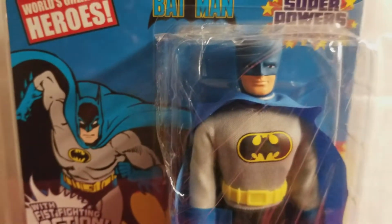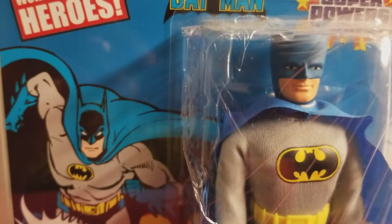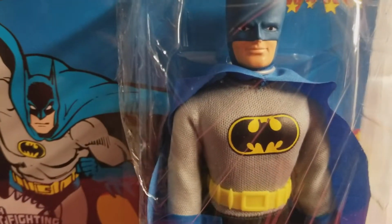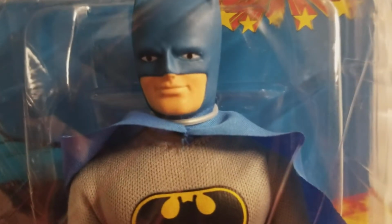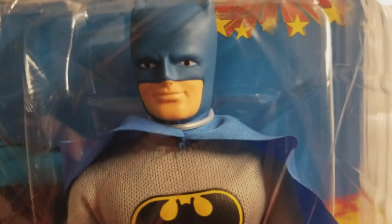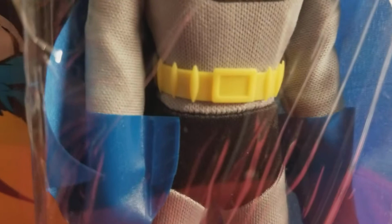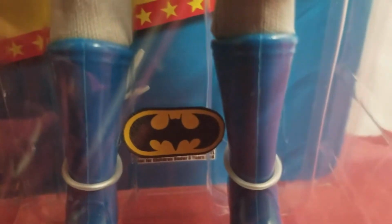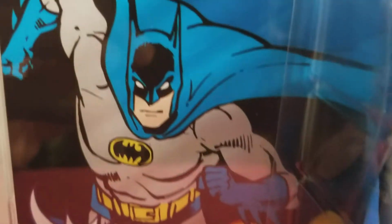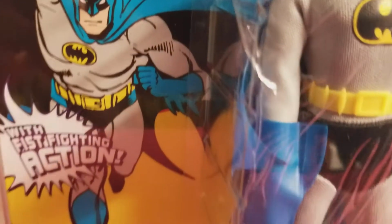They've given us the yellow sleeve Robin with removable mask. They've given us the removable cowl Batman on the Kresge card. They have really done a phenomenal job at answering all of our needs, our wants, and our desires where MEGO is concerned, and they've done it at such a high level. So just a ton of praise to those guys. And he even came with an extra emblem. Just a cool figure.